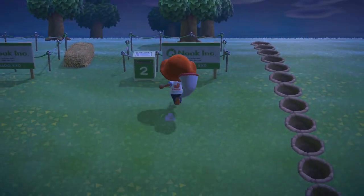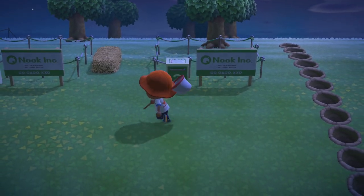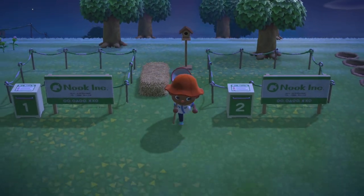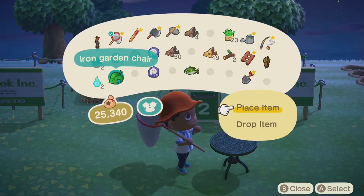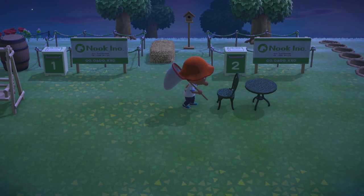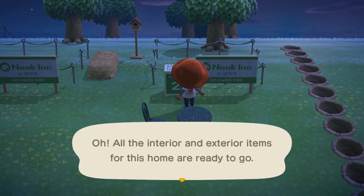We just crafted the last things we need for the second house, which were the birdhouse, the iron garden chair, and the iron garden table. So let's go ahead and place the birdhouse like back here. That should be fine, right? Hopefully. And the table and the chair out here. This is basically like a tutorial to teach you how to craft furniture and place it around outside, inside, all that fun stuff. It's teaching you how to decorate. Now that I've been playing the game for a little bit, this is essentially what it's doing. All right, so that should be good. Let's go ahead and check it out. Hopefully, check exterior. Yes, bam, nice.